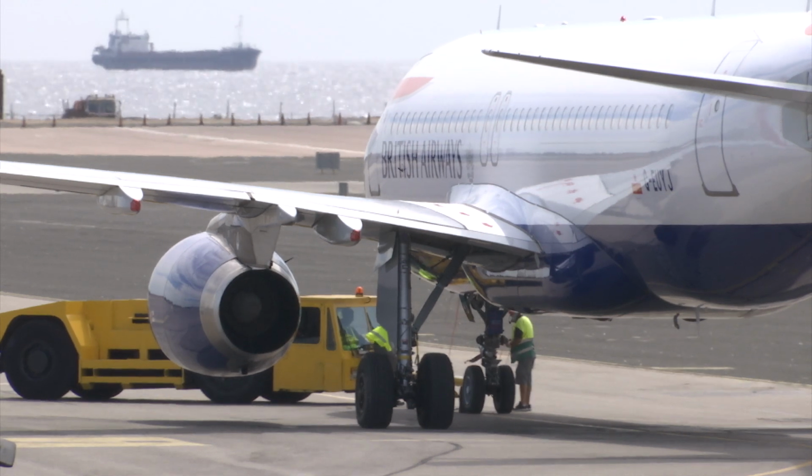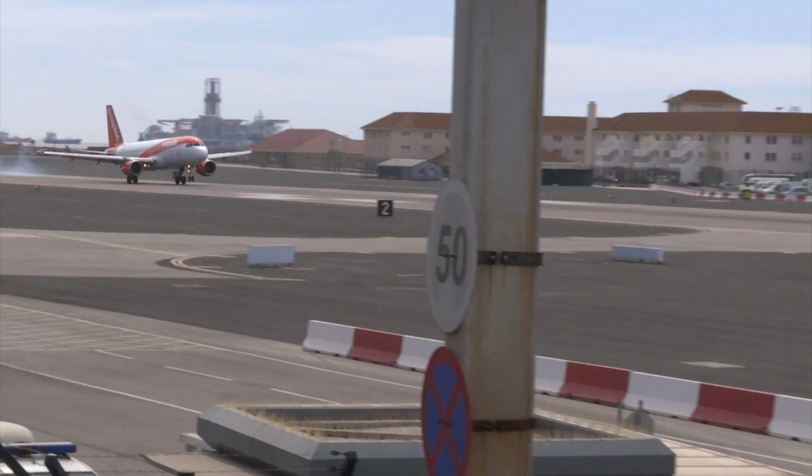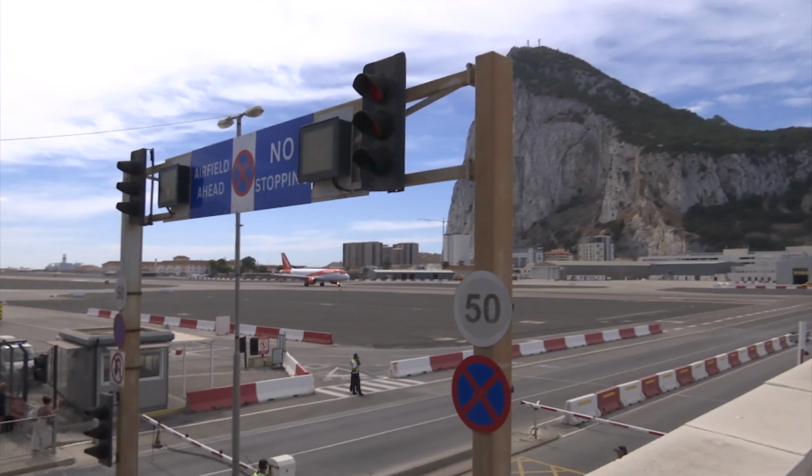A unique and much talked about feature of Gibraltar's airport is its shared use between military and commercial activity. British Airways and EasyJet flying in and out at the same time as C-17s and the larger aircraft and jets are operating. I don't think there is another airport in the world that sees so much interoperability between the civilian and the military air forces. And I think Gibraltar should be very, very proud of that.